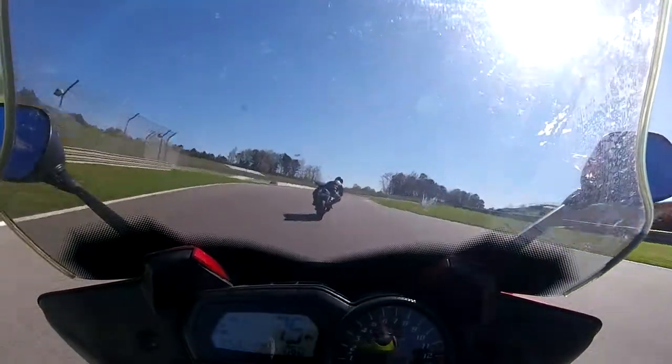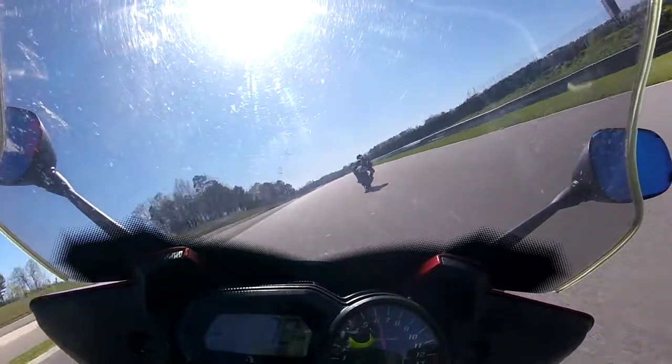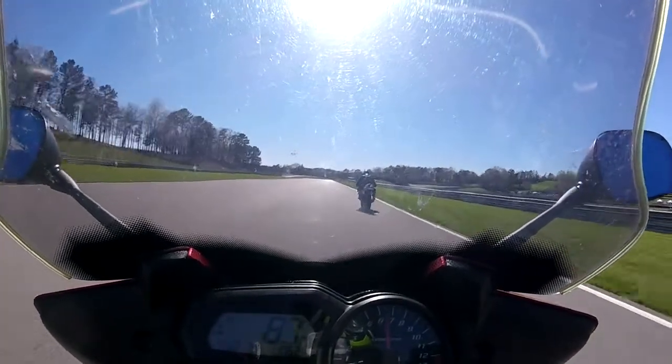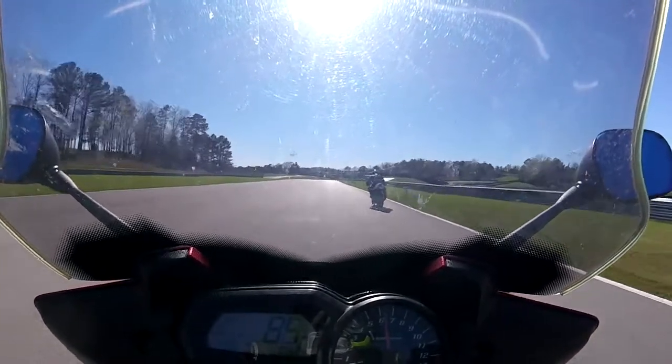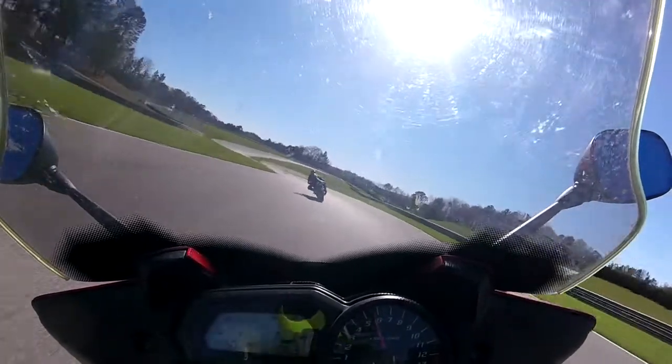So right there, that's the spot where I always catch Brandon. I was like, I'm going to get him on the next lap. If I can stay with him, that's where I can probably make the pass. If I don't get him on the straights, I can probably get him on that spot right there. So that's what I was thinking at this point.